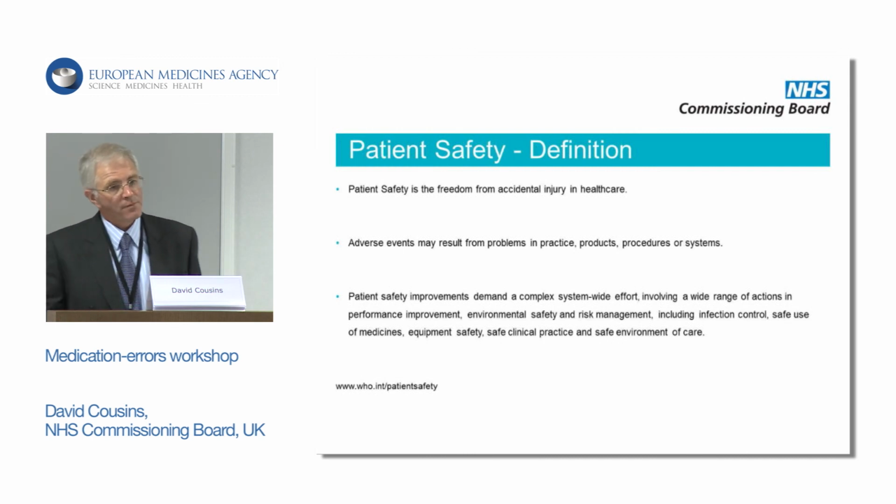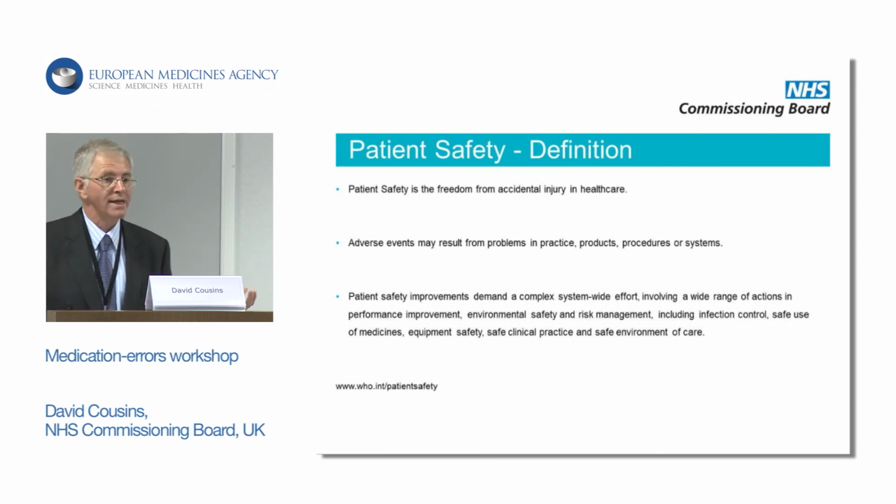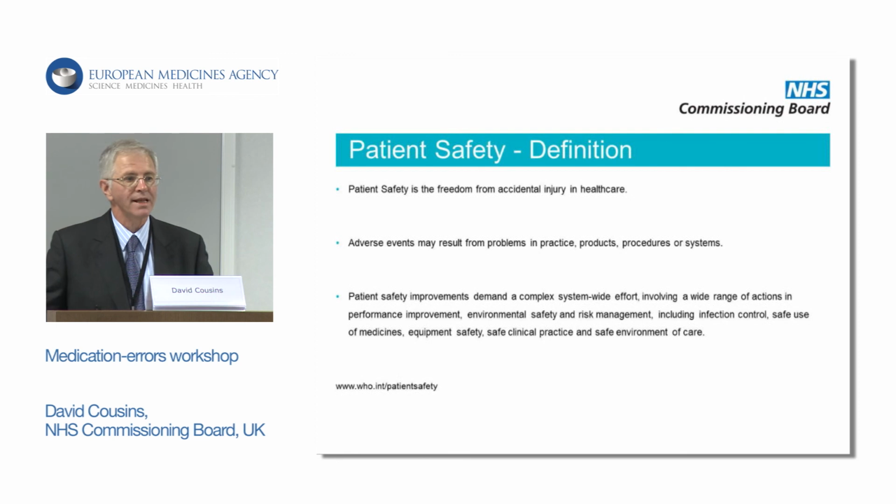So the rest of my introduction is looking at medication error prevention through the lens of patient safety. And what do I mean by patient safety? Well, patient safety is this worldwide global phenomenon that has occurred over the last 20 years, where suddenly it's dawned on healthcare providers that patient safety is the freedom from accidental injury in healthcare.